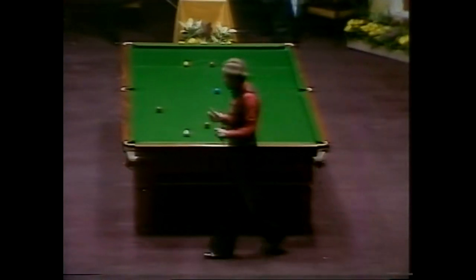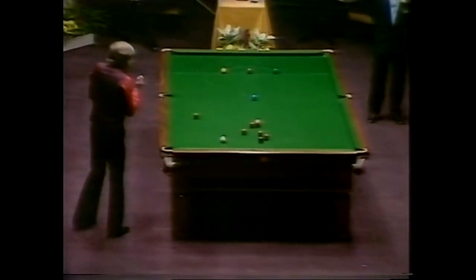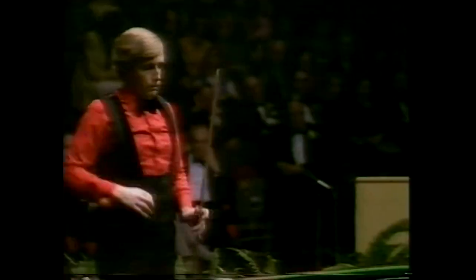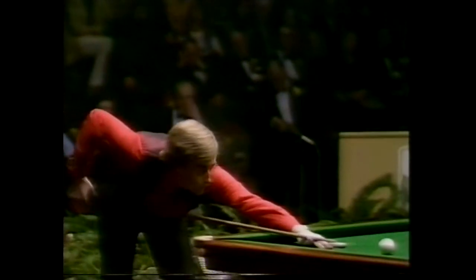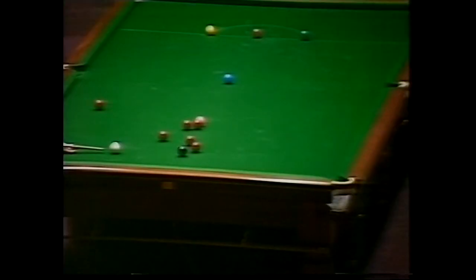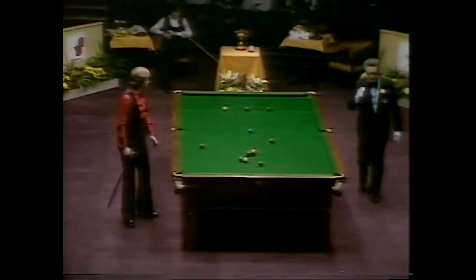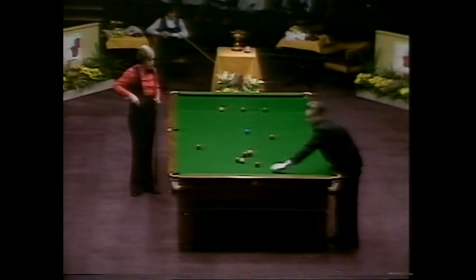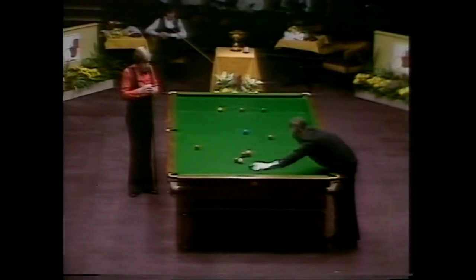51. And that break, of course, may well be beaten here. Not that it will matter very much, of course, because it looks as if this could be the last frame of the championship. Left himself a Chinese snooker, John. Yes. Very difficult over the red.